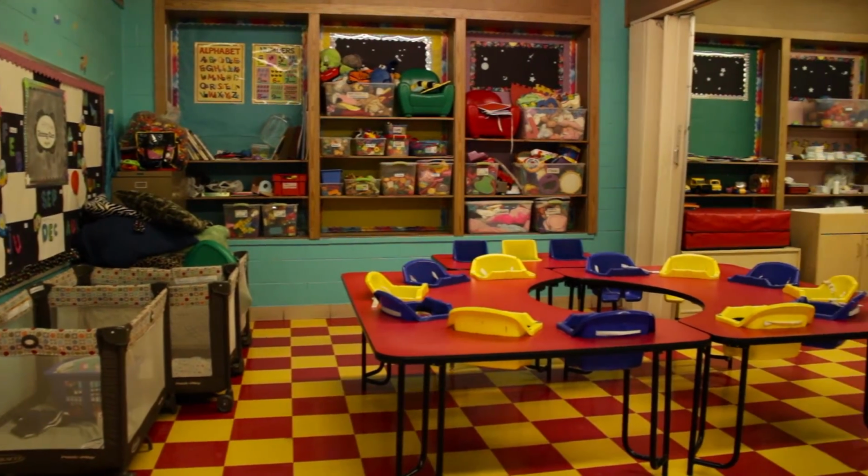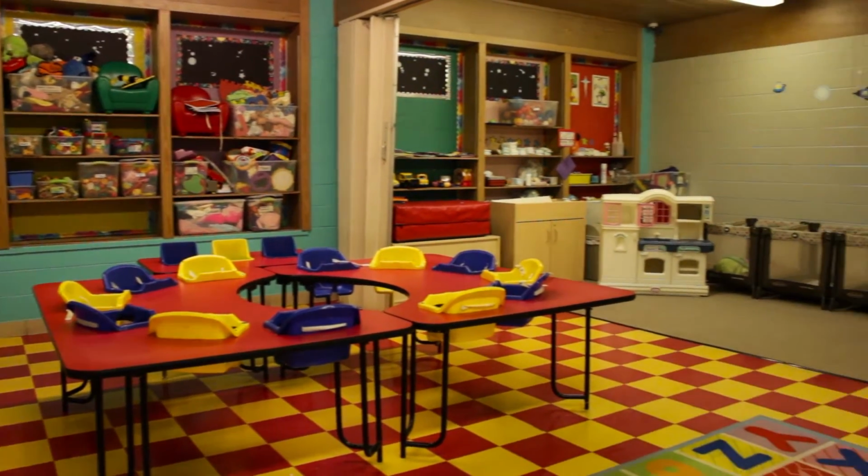So they're just down the hall from Infant 1. They have the outside and inside cubbies. You will get a daily report on your child, also telling you how they ate and diaper changes and their mood, things like that. The next class would be our toddler room, and that is from 1 to 2.